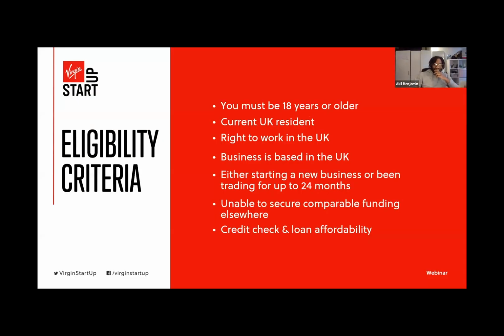So anyway, then the eligibility criteria, all pretty straightforward. You've got to be over 18, based in the UK, and either starting a new business or been trading for less than 24 months. You've also got to prove that you haven't been able to secure comparable funding elsewhere. By comparable funding, we mean, for example, if you've been to a bank and they've said, sorry, you can't take a business loan, or someone who's going to be charging you more than 12 to 15% interest, because that's really going to put your business on the back foot.